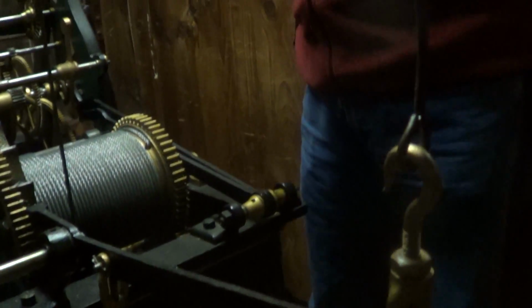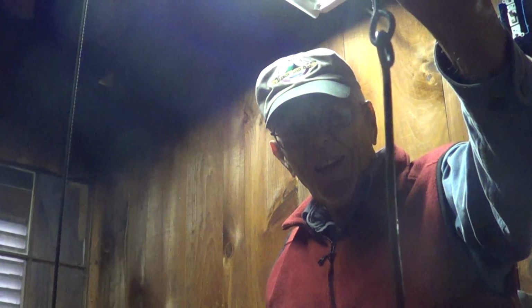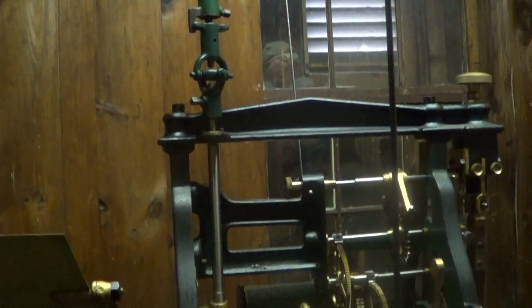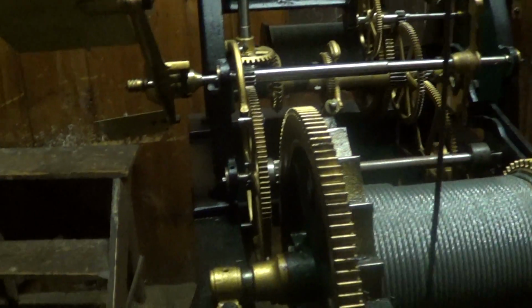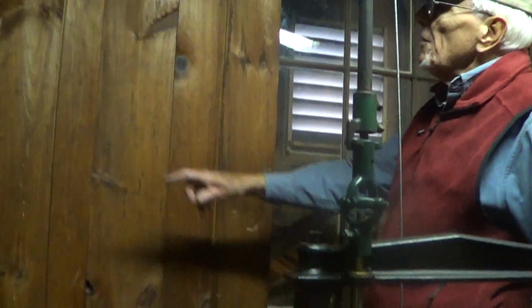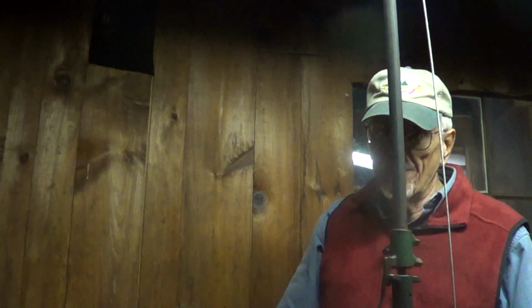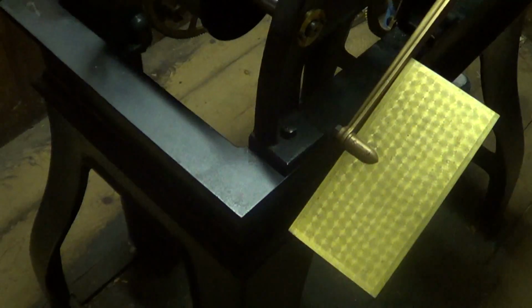And this goes right up to the bell. And then this cable goes all the way up to the very top of the building, goes around the pulley, and comes down to those weights that we saw outside. And then the little weight that we saw outside gets wound up, and it only comes this high. It's a lot like the weights on a grandfather's clock, only a lot bigger and heavier.